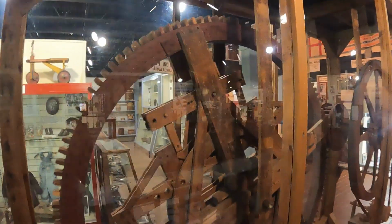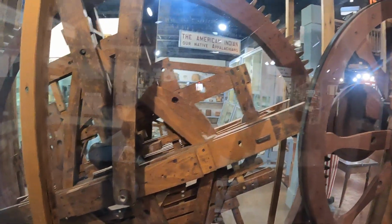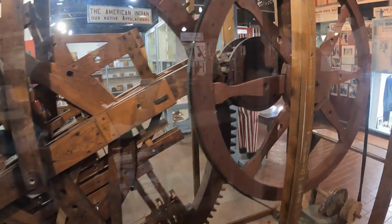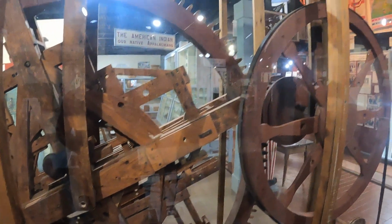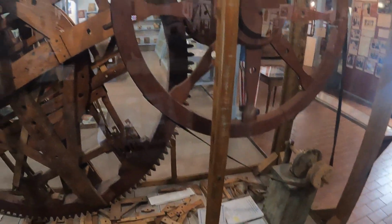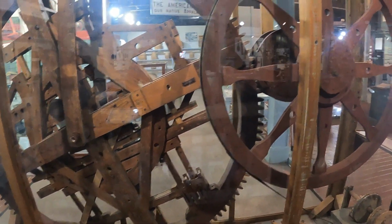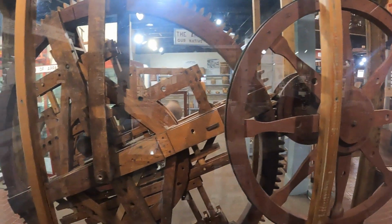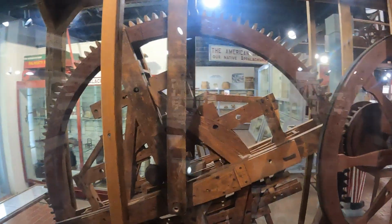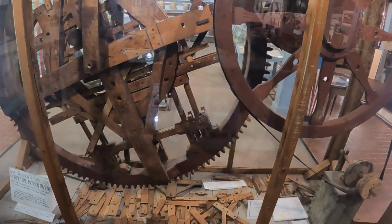So this here, perpetual motion machine, is actually designed to run forever. It's supposed to produce its own power, and the inventor, Asa Jackson, apparently kept it in a cave hidden during the Civil War. Yeah, so if we want to go green, I mean, if this legitimately works, this might be the answer to going green.